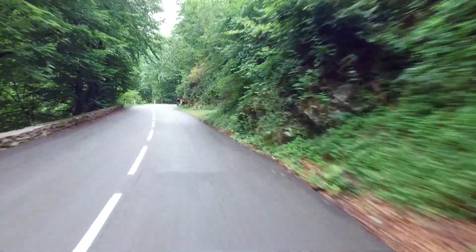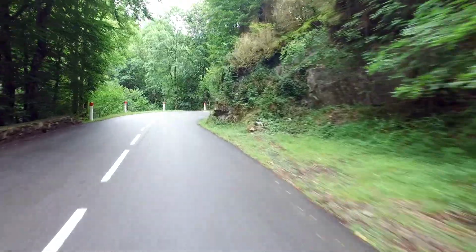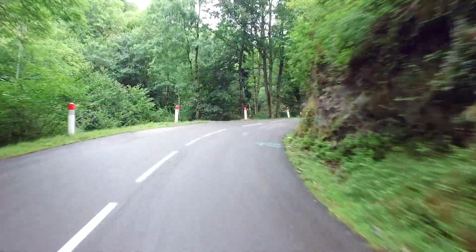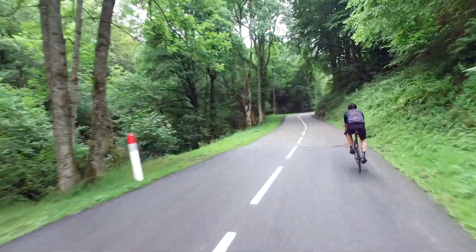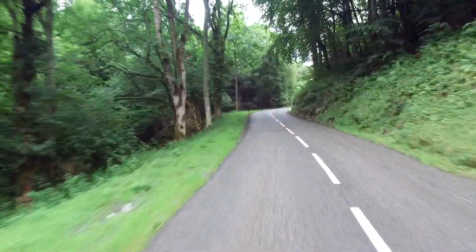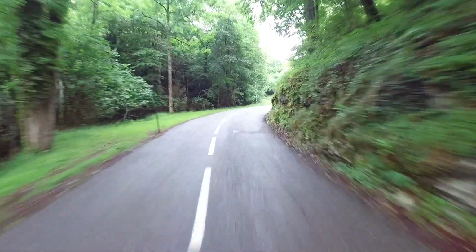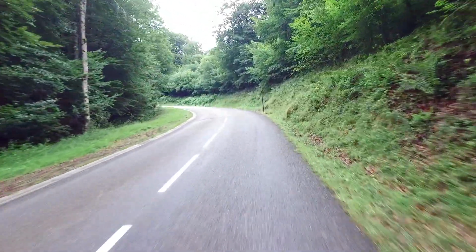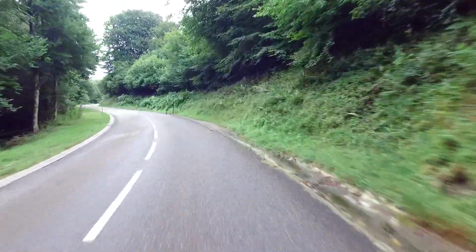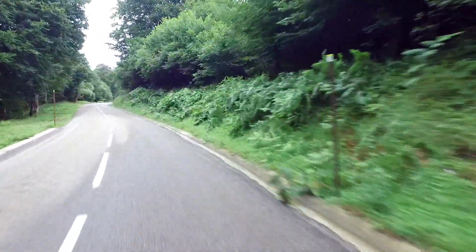So here you go, here's Matt. He's a very strong rider. Bit big for a climb like this, I would say. I'm sure he would tell you the same. He's struggled a bit, but he's riding very well, as you can see. But this is definitely one for the smaller proportioned people. You know, a bit less weight to carry is always going to help you on a steep climb like this. But he did very, very well, as you can see.